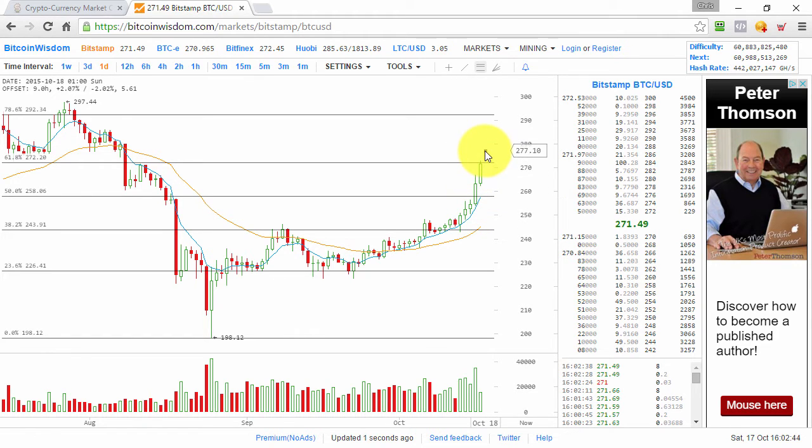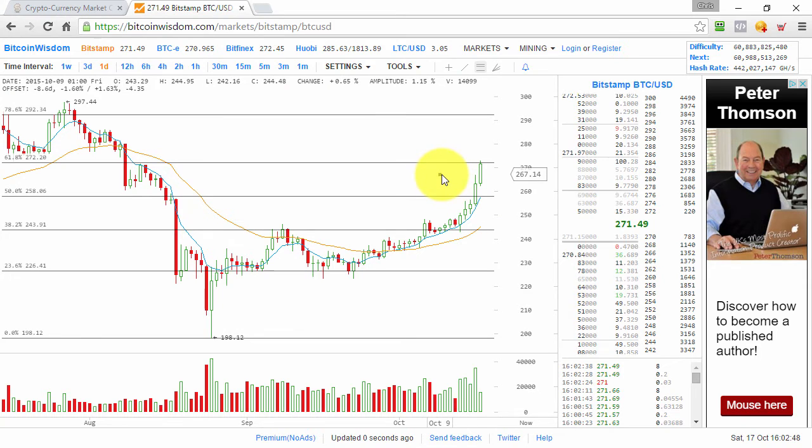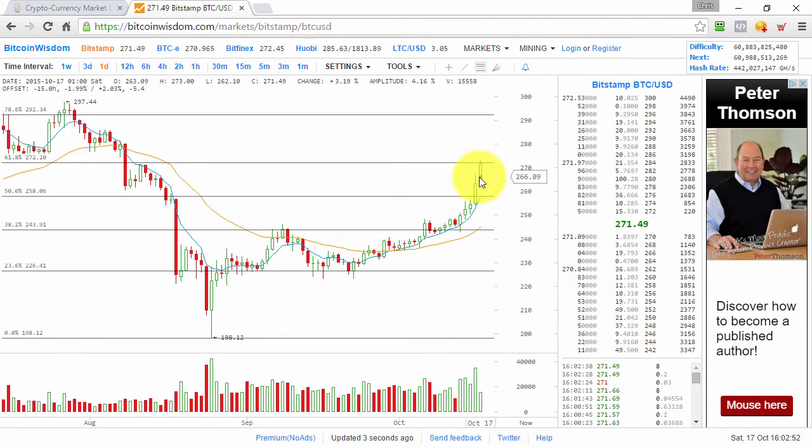This is almost forming a candlestick pattern. It's called the three white soldiers. It's where you've got three significant buyer bars that show momentum in one direction. That would form if we had like these three here. That's not really three white soldiers, but it sort of looks like that anyway.